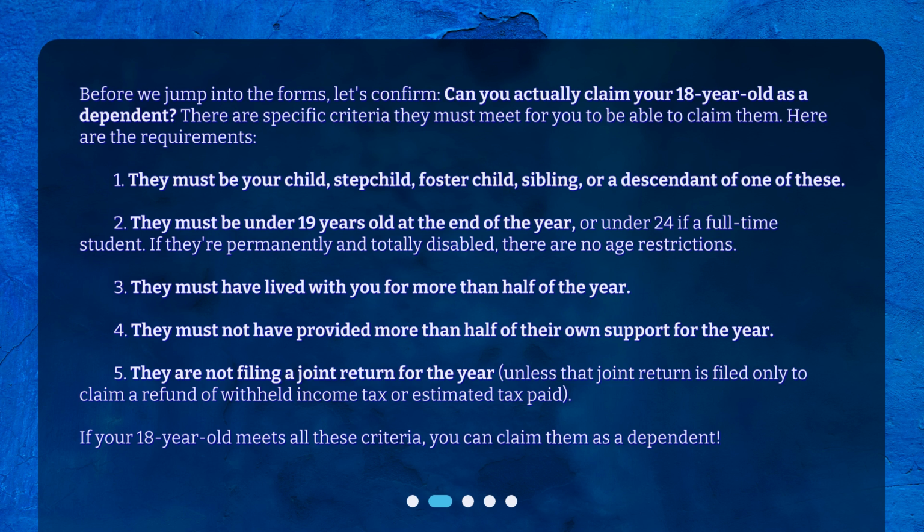2. They must be under 19 years old at the end of the year, or under 24 if a full-time student. If they're permanently and totally disabled, there are no age restrictions. 3. They must have lived with you for more than half of the year. 4. They must not have provided more than half of their own support for the year. 5. They are not filing a joint return for the year, unless that joint return is filed only to claim a refund of withheld income tax or estimated tax paid. If your 18-year-old meets all these criteria, you can claim them as a dependent.